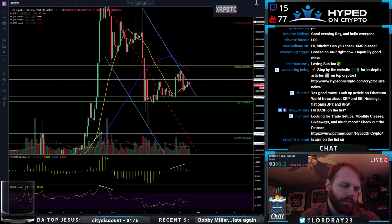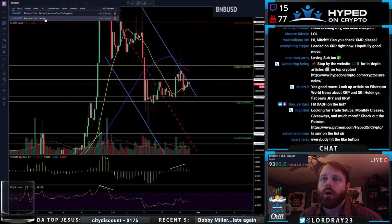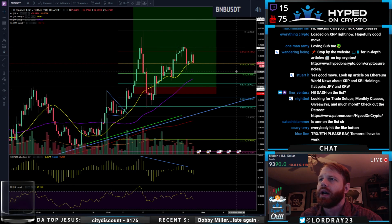So BNB, you can retrace just a little bit. It's fine though. It's still right around that previous candle body close high that we've had of this run. Yeah, it broke down a little bit, right? So it fell below that 20 MA. Still holding off that 382, but who knows how long that'll last.